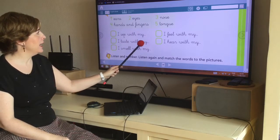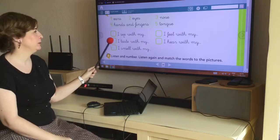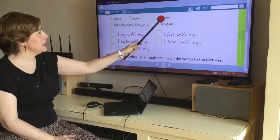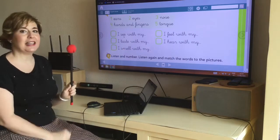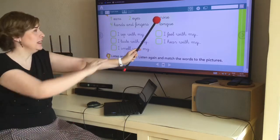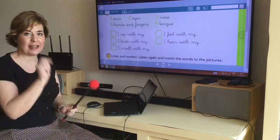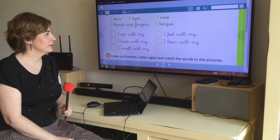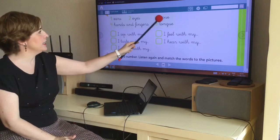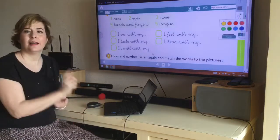I taste with my ears, eyes, nose, hands and fingers or tongue. Write the number. I smell with my ears, eyes, nose, hands and fingers or tongue. Write the number. I feel with my ears, eyes, nose, hands and fingers or tongue. Write the number. And the last one, I hear with my ears, eyes, nose, hands and fingers or tongue. Write the number.